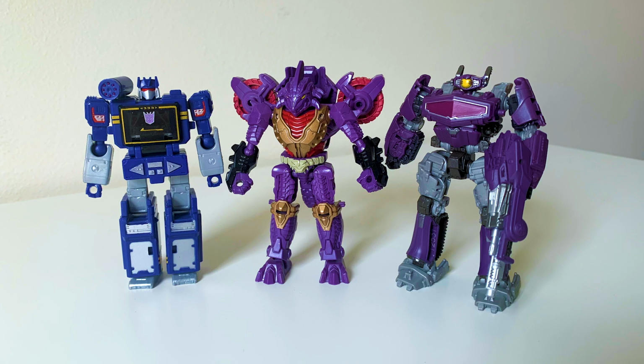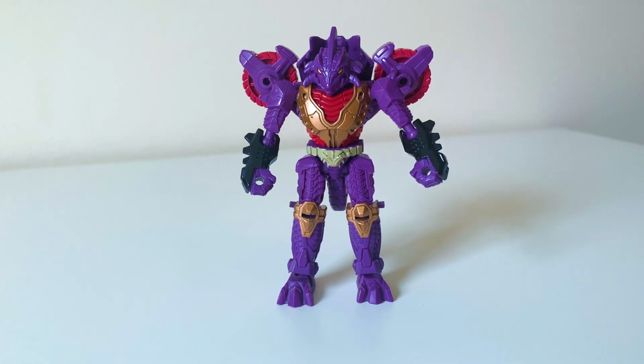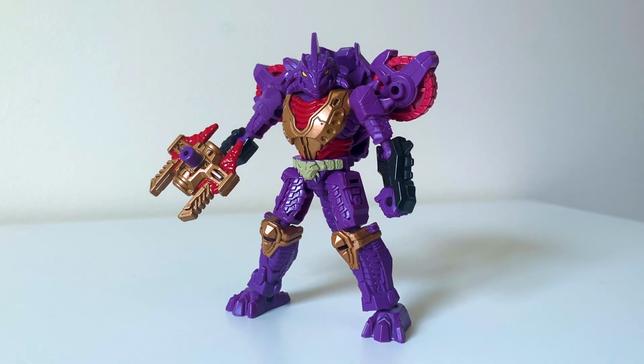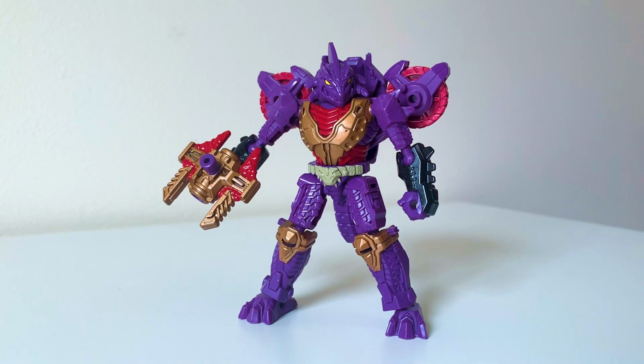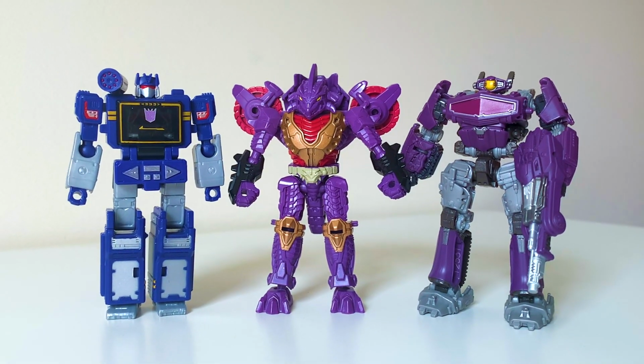I think it's fair to say that Iguanus has totally won me over. Absolutely fun to fiddle with, and two ultra satisfying modes. I think it's so cool that there are several Transformers on shelves now as good as this for barely over $10. What can I say? I just love me some short legends.